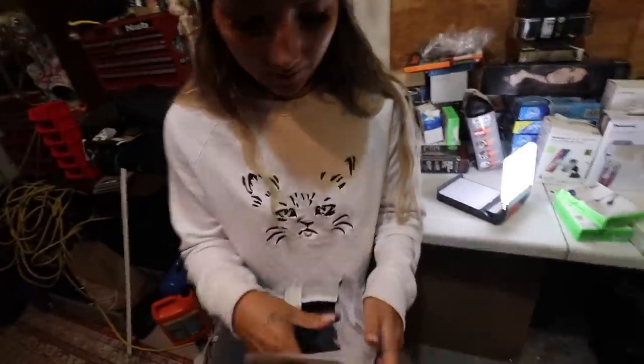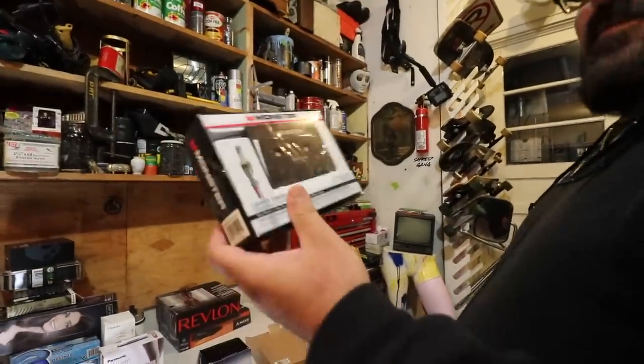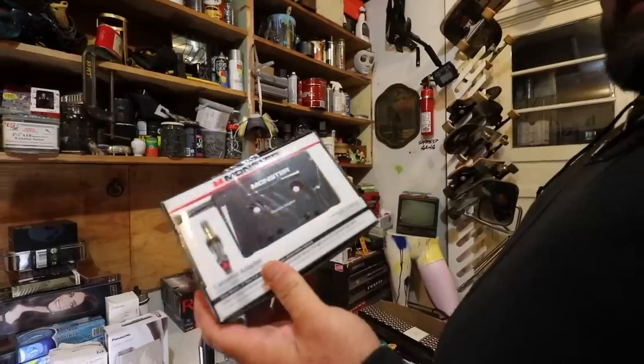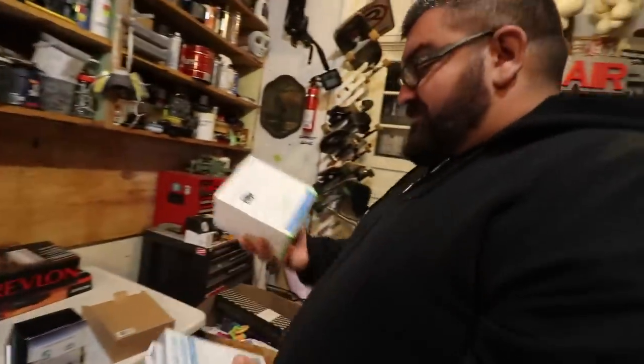Let's check these out. Monster cassette adapter. That's usable. When you drive a car that still has a cassette player, but you want to use your phone to play music. I've looked for one of those before. I used to use one for years.